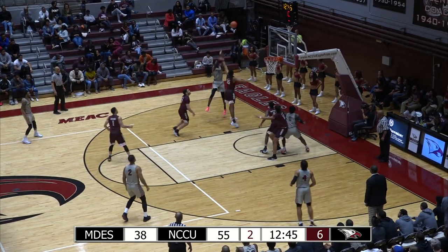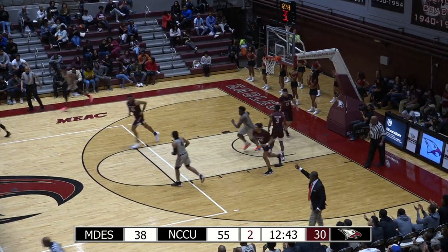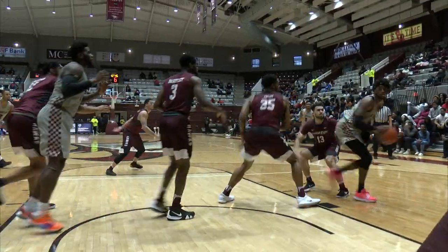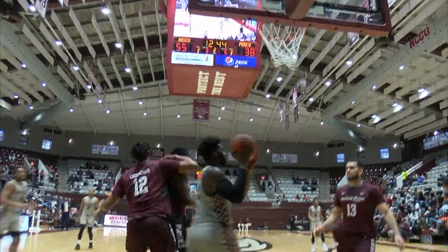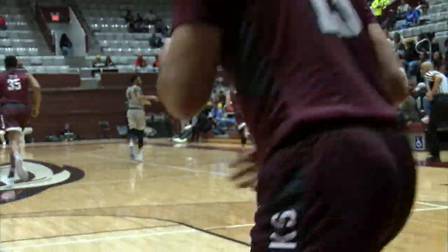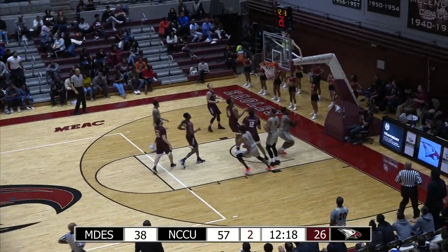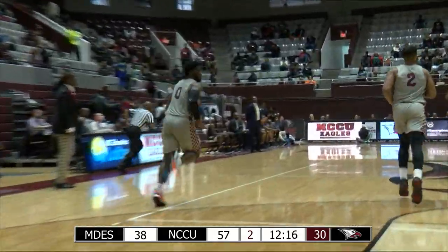Douglas turning, fadeaway baseline, good, cash money from Zachary Douglas. That's up. To McKnight, left side. McKnight, able to bring it up.